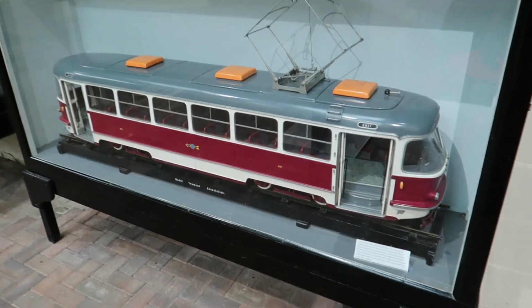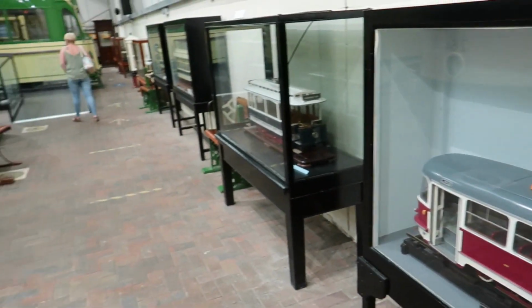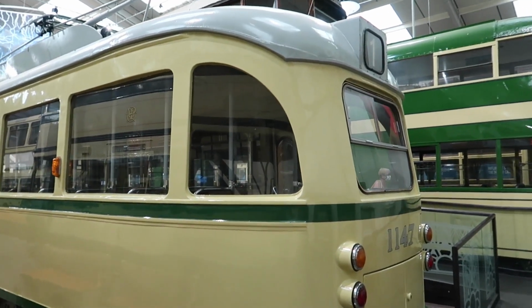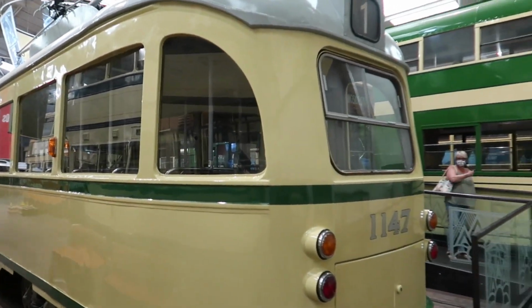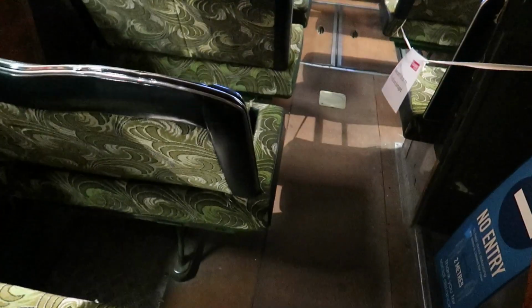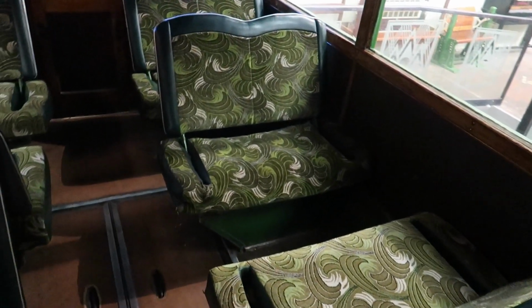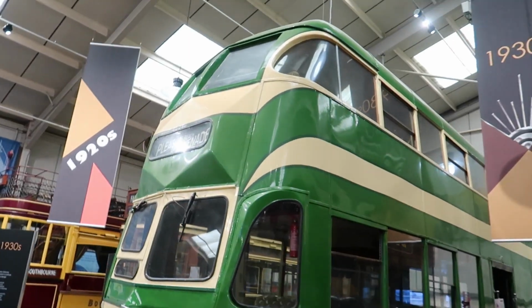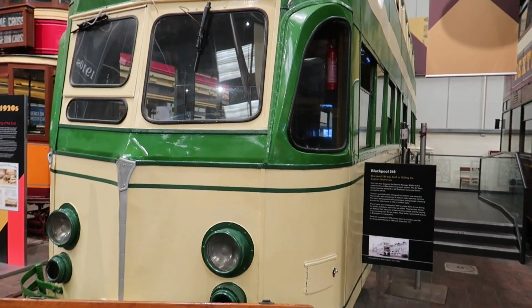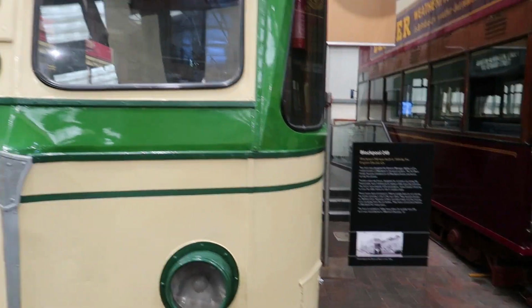The great models they've got going on the side of this exhibit. Obviously not as impressive as the real thing. But this one looks like an old single-decker bus at the back there. Can you go on that one? Well, we've got padded material chairs rather than the wooden chairs. Please don't sit on me, I'm old and damaged. So that's the Pleasure Beach Promenade Blackpool tram, the one you can go and sit in.